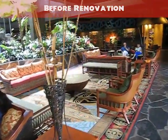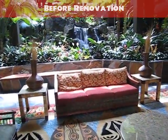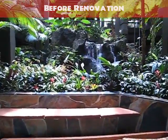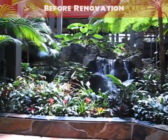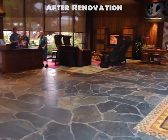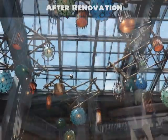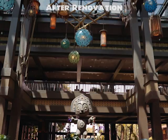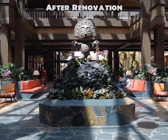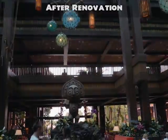And I was bummed out. I think a lot of big Disney fans and a lot of fans of the Polynesian Resort had mixed emotions about what it was going to be like. Was it going to look empty? And it does look a little empty, but as you can see, just the lighting, and we'll take a quick shot of that up here, and you can see that looks pretty darn nice. Especially even from the top floor, you see that it's a real nice addition.